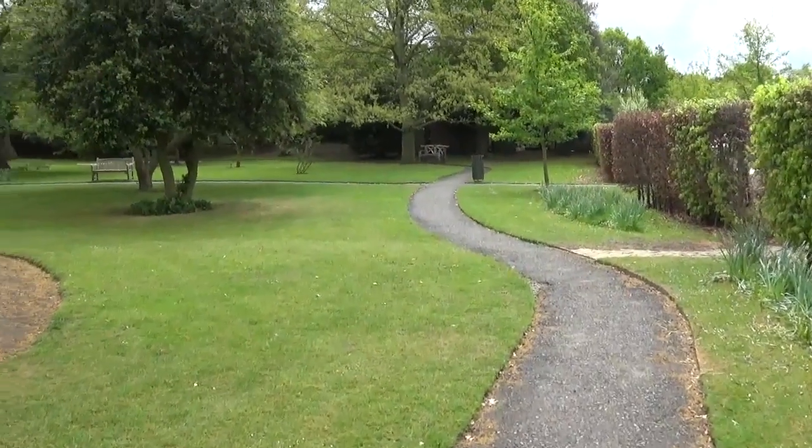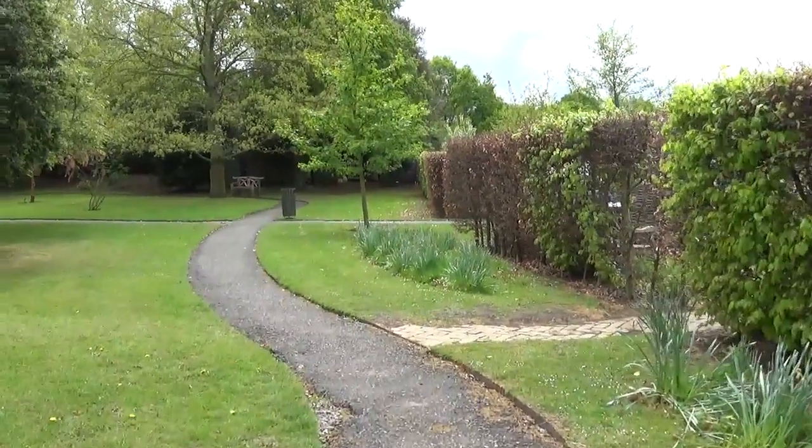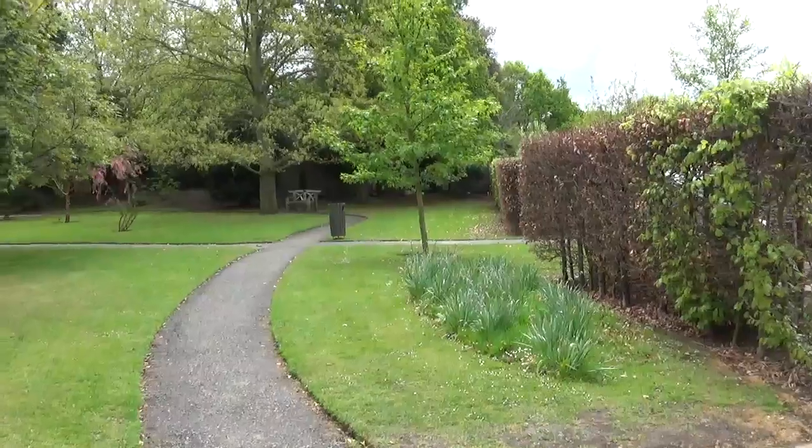But yeah, like I say, it's a nice little place. The grounds of the picture gallery are quite nice, actually. Nice to come here in the summertime and have a little wander.